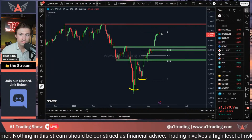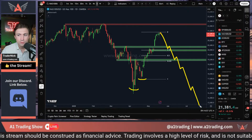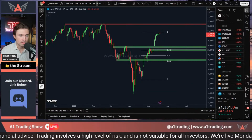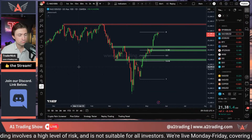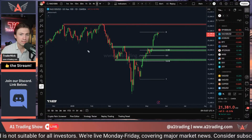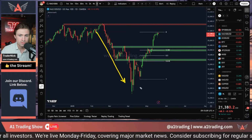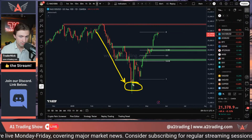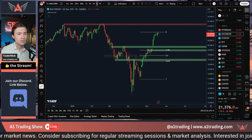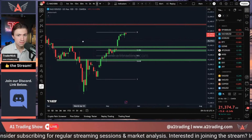I would be very, very surprised if we did take out those lows. It could happen, but I think most likely it's not going to happen. It could. So I'm not saying it can never happen. That's ridiculous. I'm just saying that most likely a lot of the worst case scenario fears are no longer a valid concern, right? China and the US seem pretty adamant that they want to make a deal. They just might need to hash out the specifics.